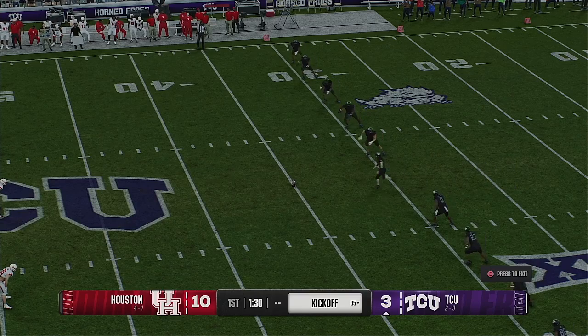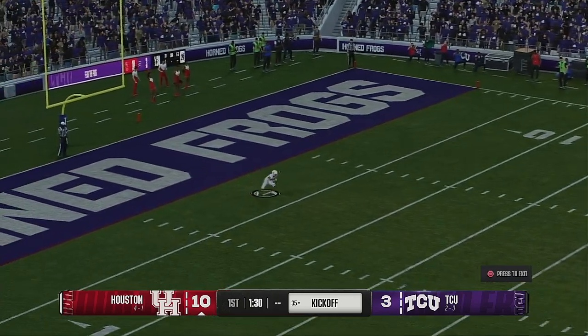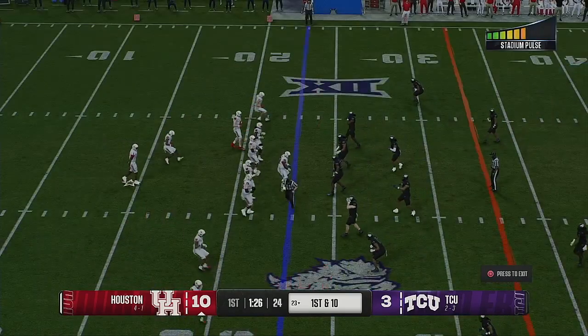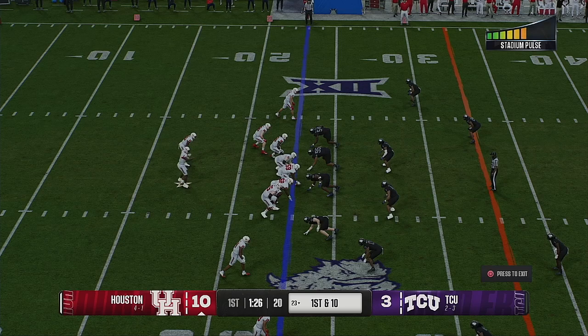After the last drive ended with a field goal, the kickoff team out there to send it away. On the move from inside his five. He was looking for more running room, but none to be found as he stopped at the 23. The Houston offense ready to go back to work.